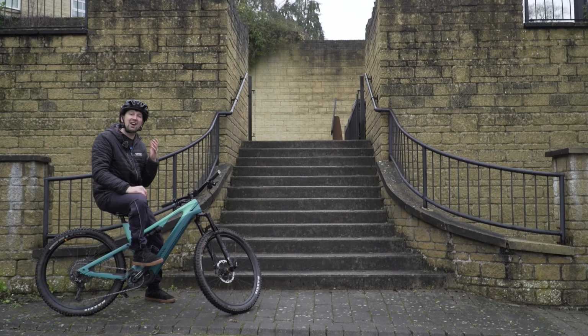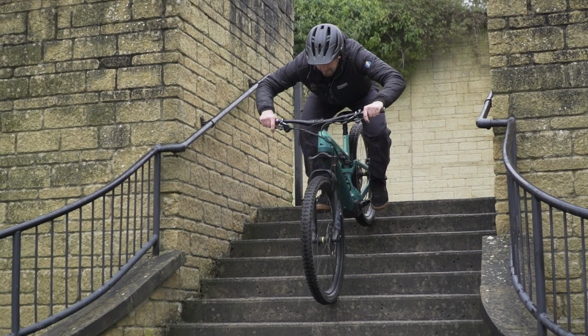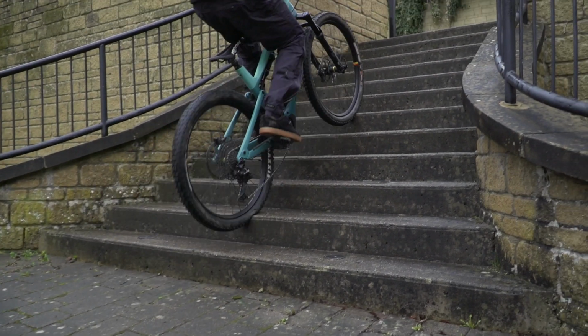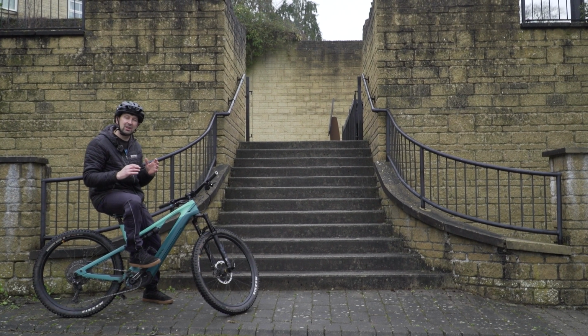Now, stair sets are the perfect place to be working on those skills. When it comes to descending stairs, you can work on things such as your body position and your braking points. And when it comes to climbing them, you can think about things like cadence and also that body position when it comes to climbing. Now, each stair set is going to require a different approach, and you really need to start small with this one.